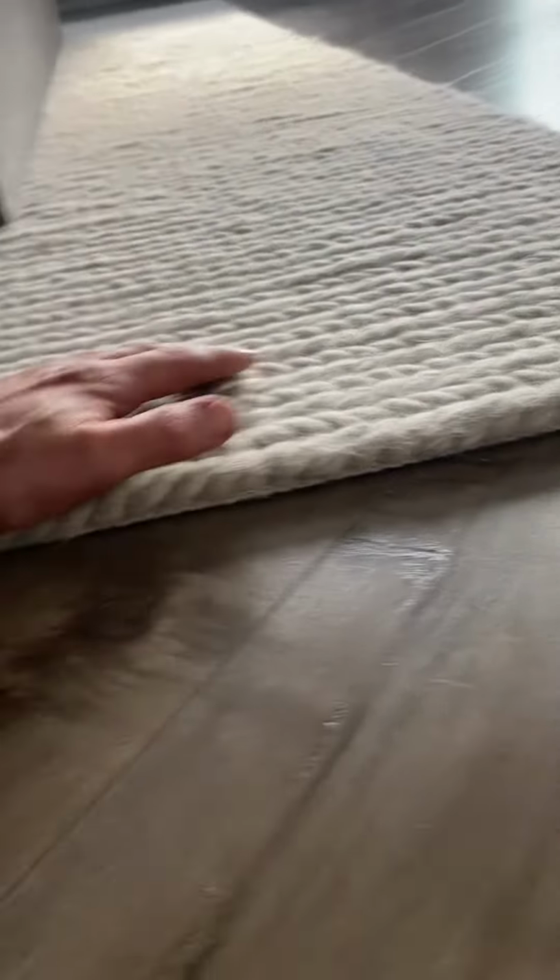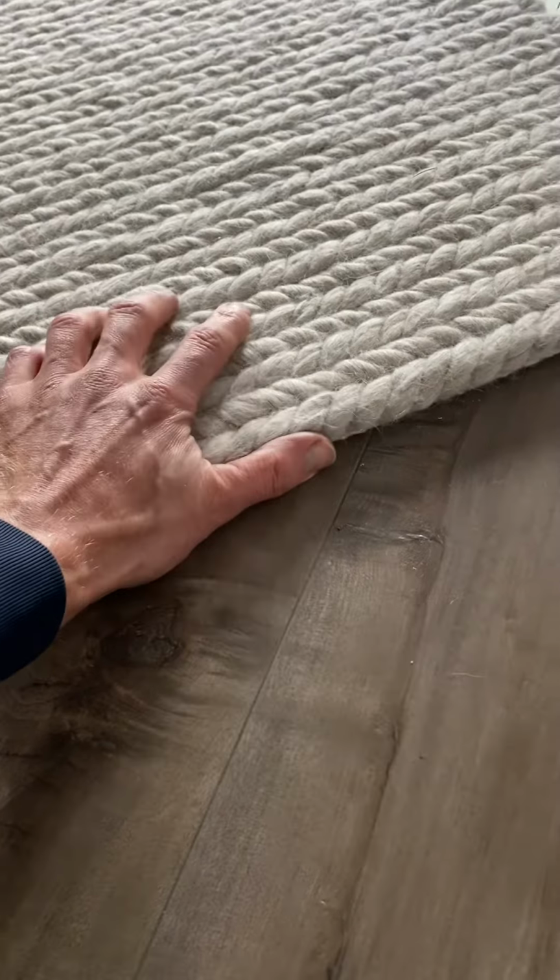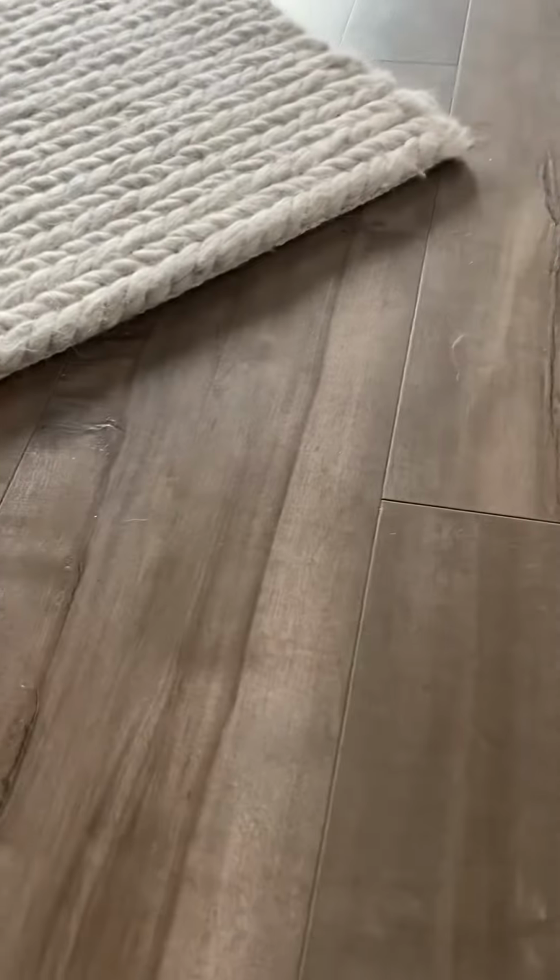It's a nice rug. That's a thick rug too. This is no joke. Like, my thumb is 1 inch thick, and like, look at that. Like, you can't see it. It's huge. It's awesome, man. It feels good on my feet. I like it. It's the way to do it, man.